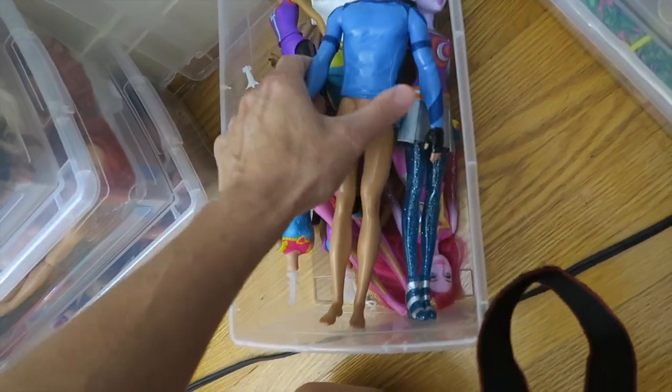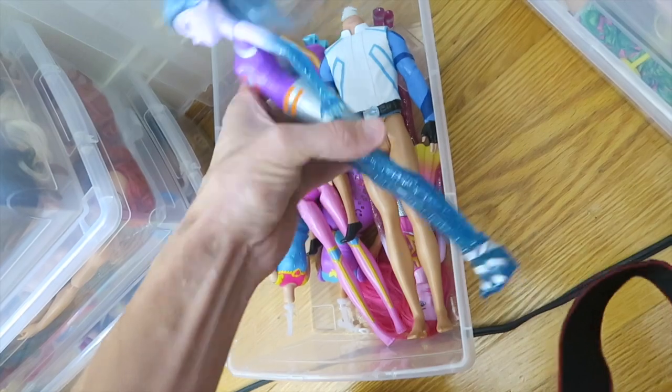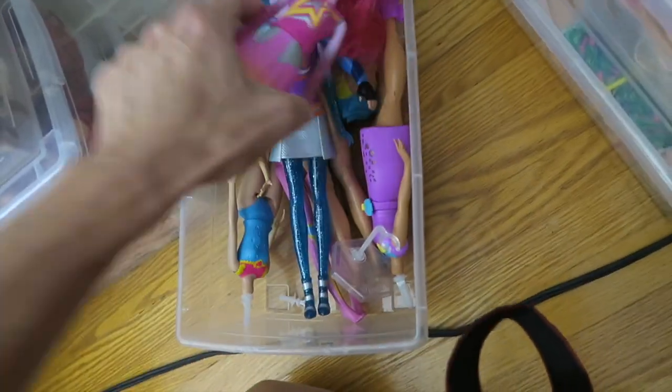And this isn't Video Game Hero. This is some kind of other space Ken body. Oh yeah, that's not either. This goes with this space series. These are really cool, and I love the translucent legs and everything. Molded on shoes though, so I'm not really sure what to do about that.